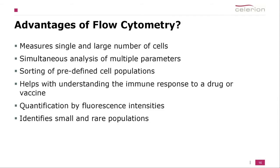What are the advantages of flow cytometry? It can measure single and large numbers of cells. It can simultaneously analyze multiple parameters. Sorting of defined cell populations can be performed. This technology helps with understanding the immune response to a drug or vaccine. We can quantitate by fluorescence intensity signals. It can also identify small and rare populations.